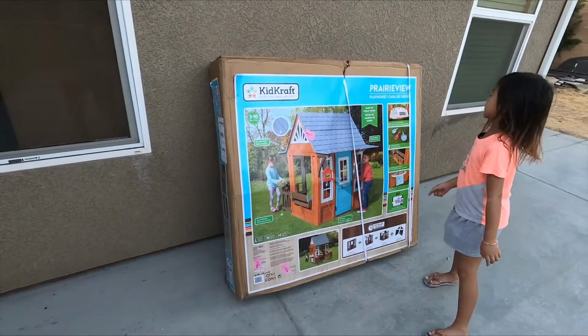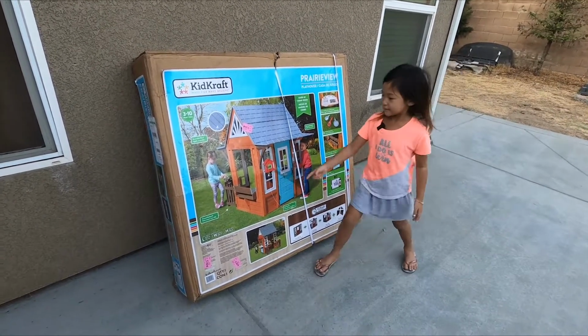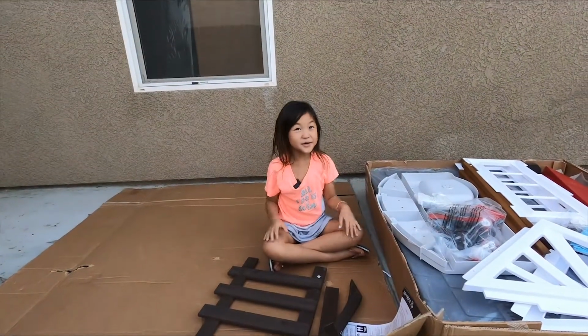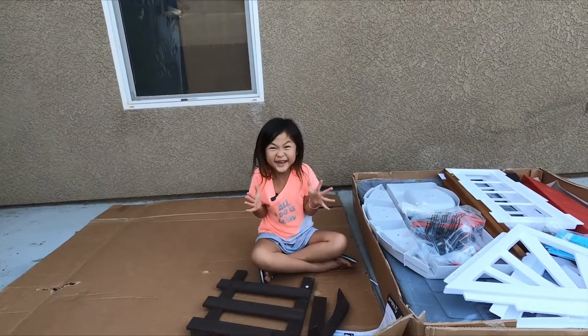So the structure, because it's so exciting, because it's so big, I know. But there's a little thing, but it's awesome. Let's get started. Okay, now we finish open. Now let's get started.